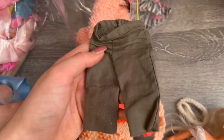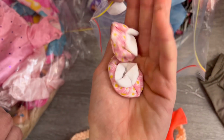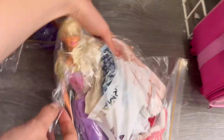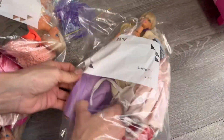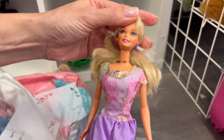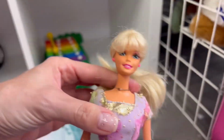It's a vintage nurse, doctor. Yeah, nurse outfit. These look like Ken pants. Yeah. I do love them. But this top, hey, look at these. What are these? There's one more. Oh, I love her pink lips and her earrings. She's very pretty. Look at that face.